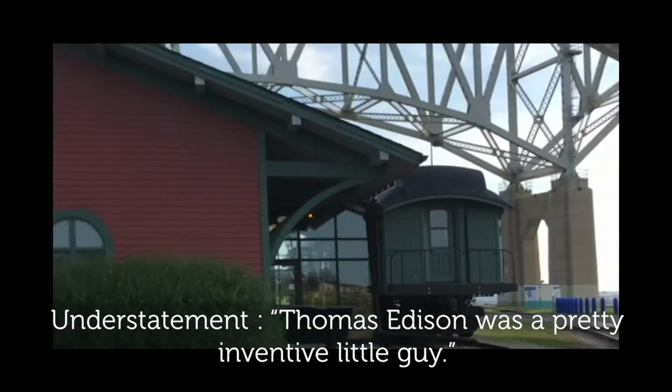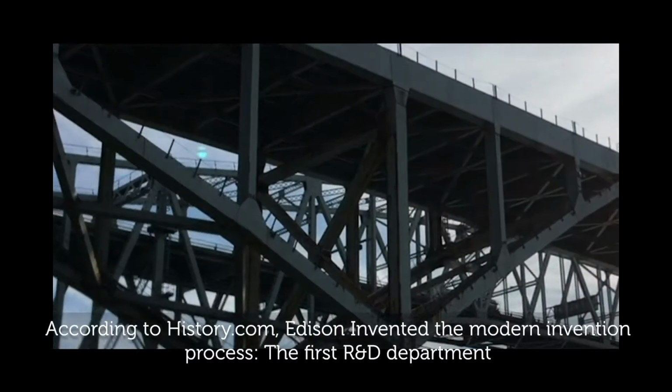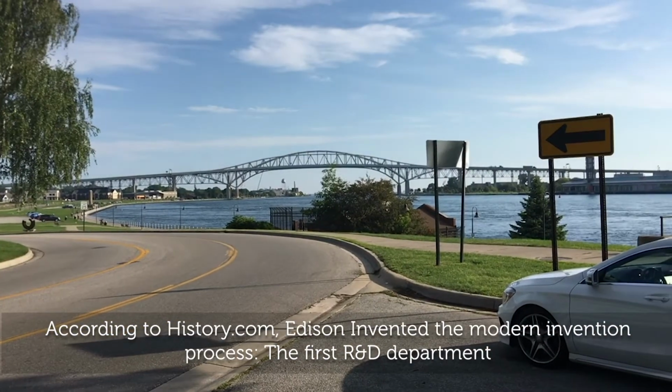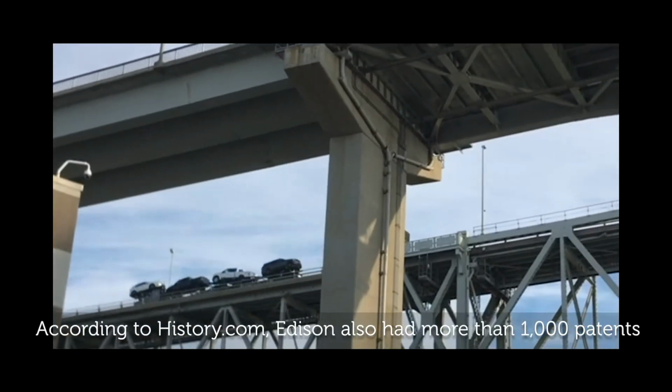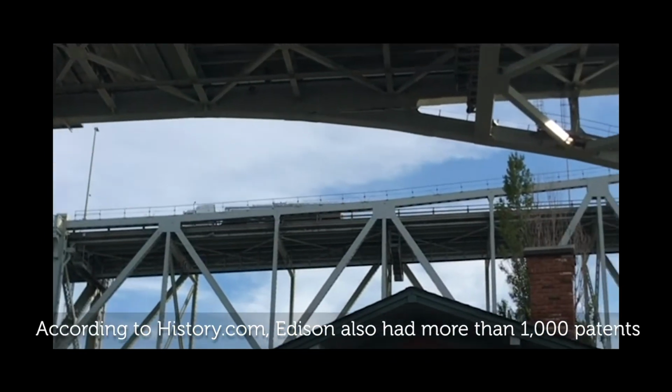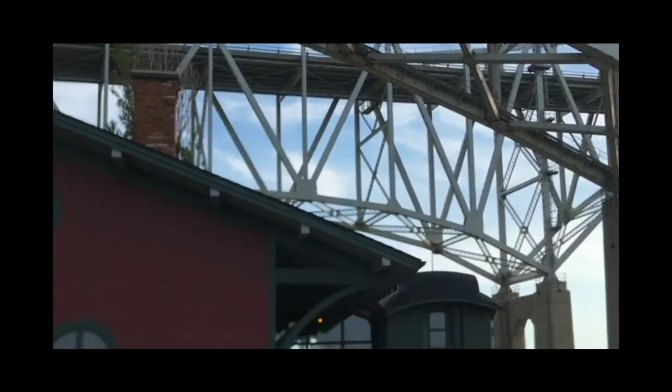Pretty inventive little guy. This is the Blue Water Bridge. It's a double bridge. They built the second bridge maybe about 20 years ago. Not much in the way of traffic today for cars because the border is actually closed between Canada and the United States because of the coronavirus.